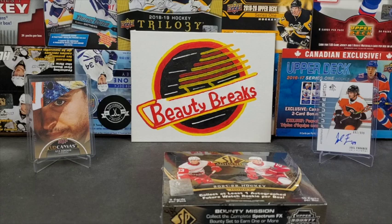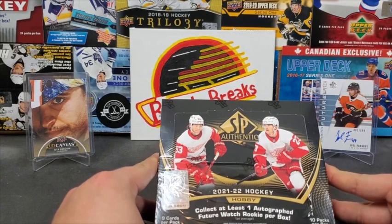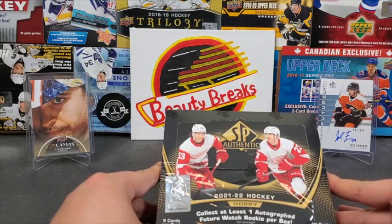The configuration for this year's SBA is 9 cards per pack and 10 packs per box. It's a different configuration from the previous years. You'll get at least one autographed Future Watch rookie per box and one other auto on average. So let's get into this and hope we pull a banger.